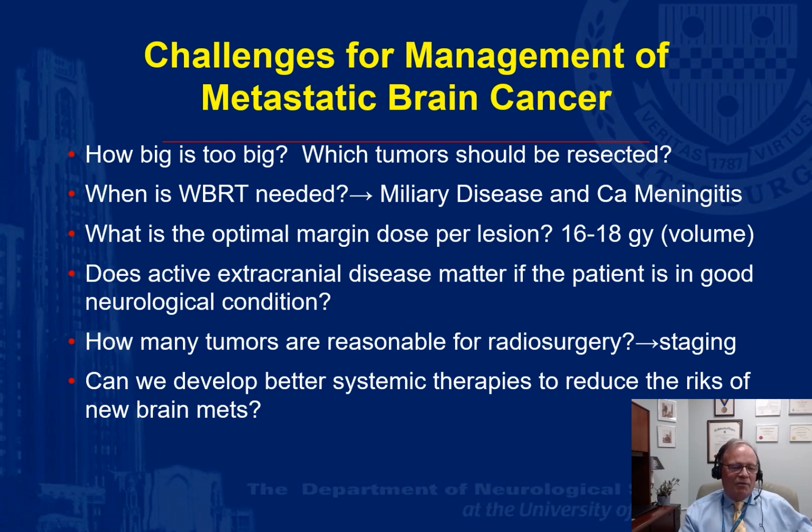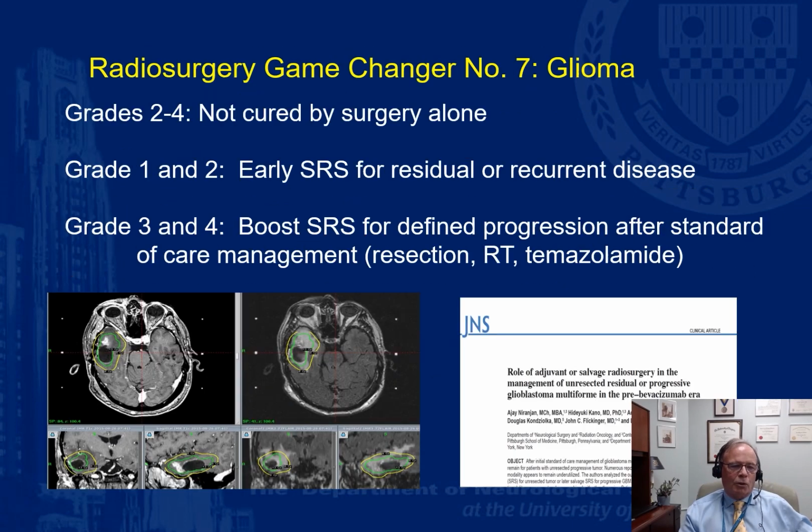We find that cranial disease control is very high, but still survival is going to be limited to the patient's control of their systemic disease. But we have converted the cause of tumor progression from brain progression to systemic disease progression.